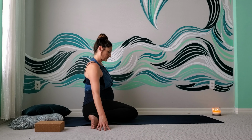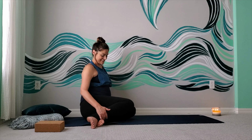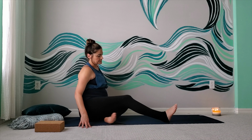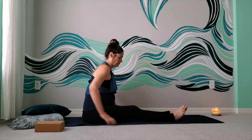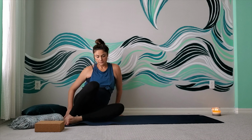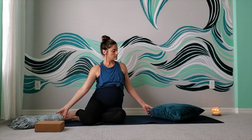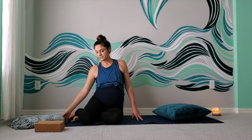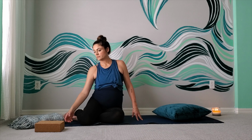Now comes the best part, Shavasana. For Shavasana, it's best in prenatal to lie on your left side, and Violet will demonstrate that. If you have a pillow to use, Violet, underneath the head, that'd be great. If not, just you can bring the hands underneath the face. And then the blanket or the block can be used in between the knees.